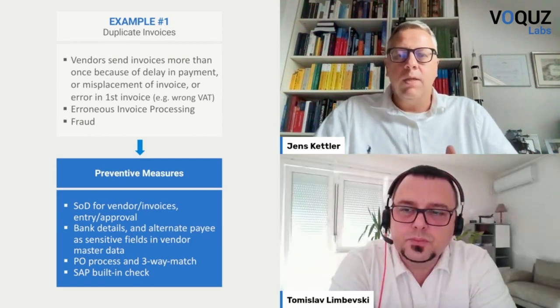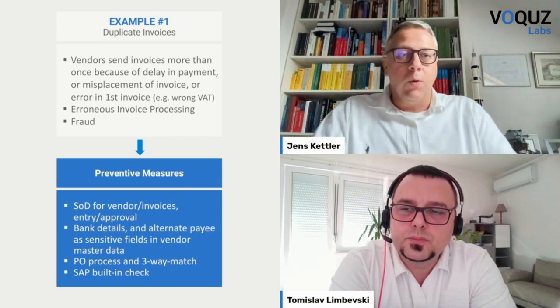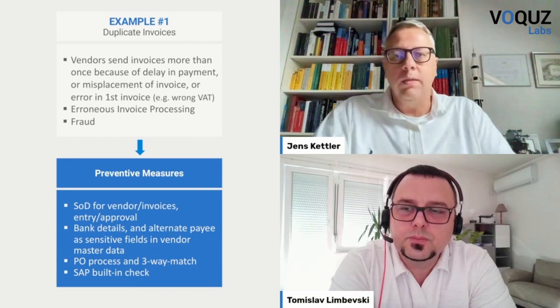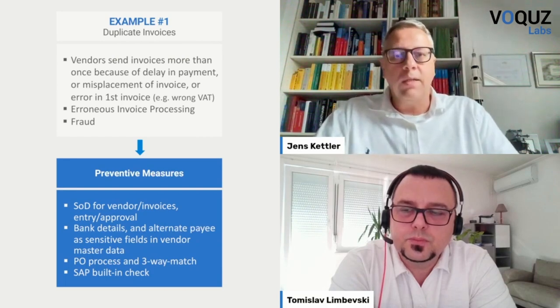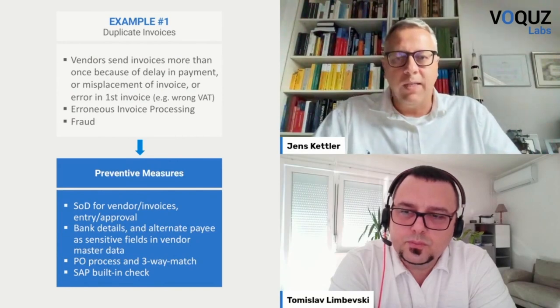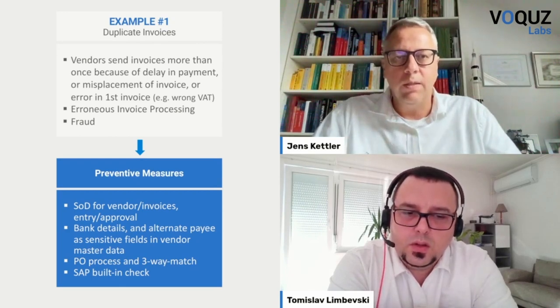Some of the measures that we think are helpful to prevent duplicate payments is establishing a four eyes principle, like segregation of duty, SOD here in the slide, for both maintaining vendor master data and for entering invoices, but even for invoice entry and invoice approval. If you have enough people in your procurement department that can divide the different process steps. I think there are also technical measures provided by SAP. Thomas Love, what can you do to customize or have the SAP system check this?